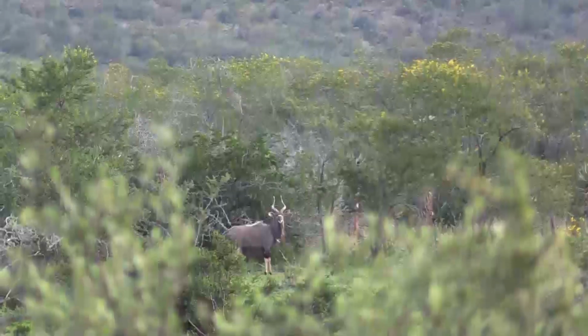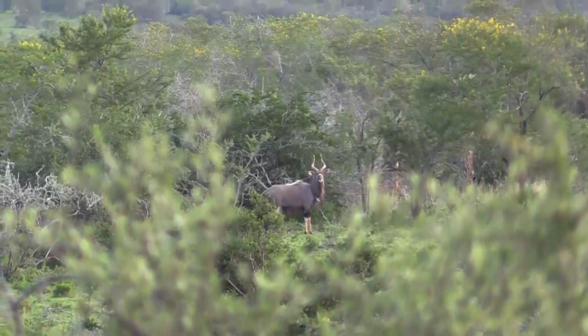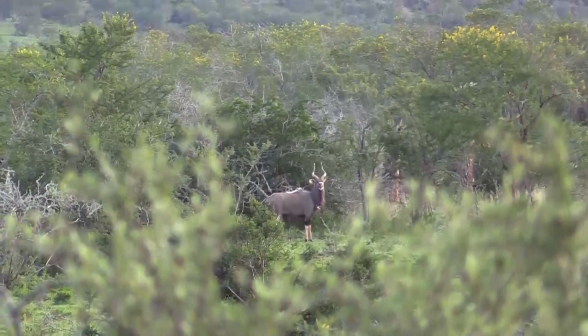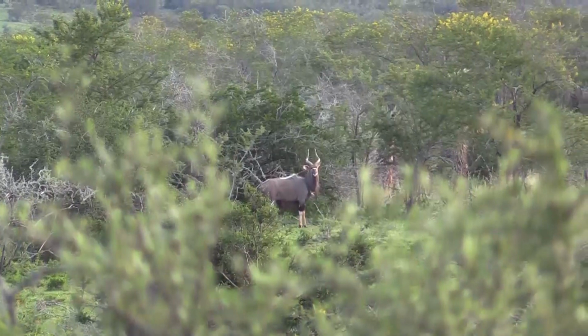Very, very thick in here, but they come out to forage a little bit in the evenings. So he's hoping to catch one on his way back into the thick at the moment. It's not so much that they like to be in quite this open, it's just that we get the chance to see them here. They prefer to stay right in the thick, but they've got to come out to eat.